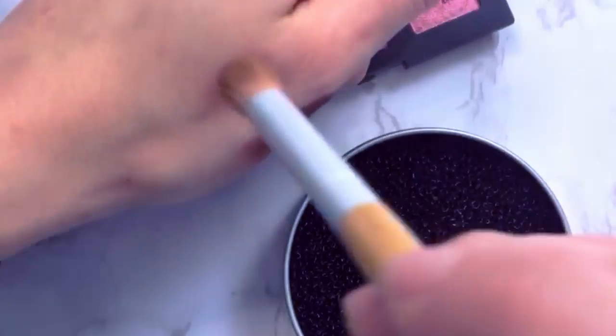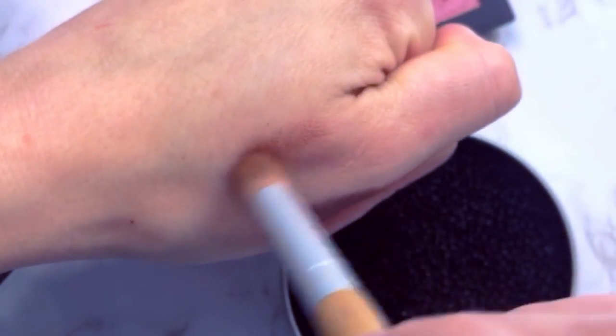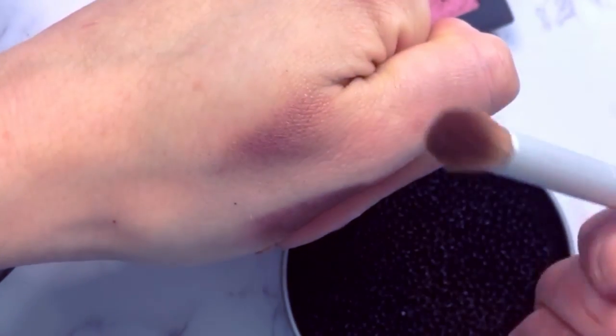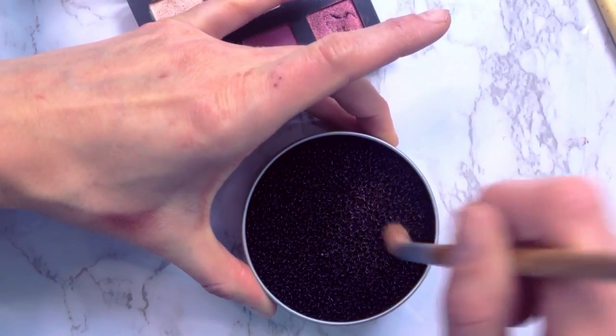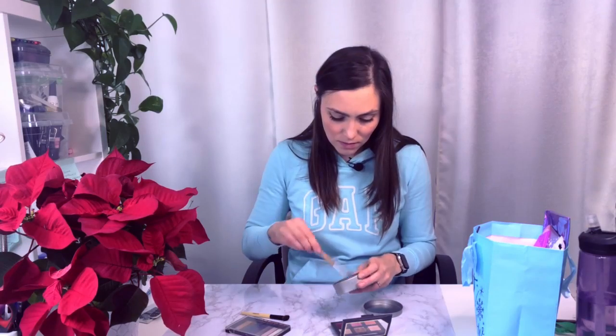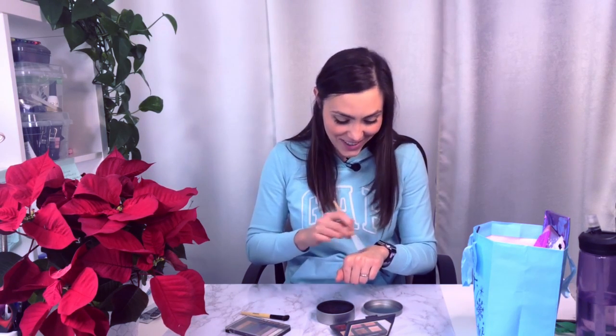Now I'm going with the brush. All right, and let's see how it cleans up. Oh wow, it's clean. I'm surprised. I didn't expect for it actually to work. That's cool. Next, I'm gonna go with a black eyeshadow.